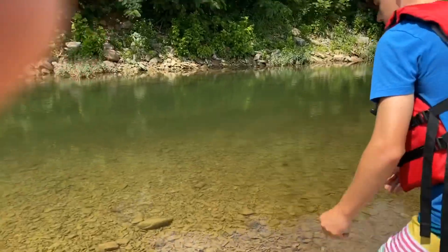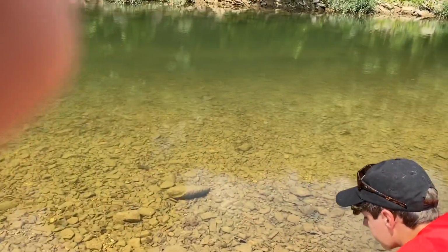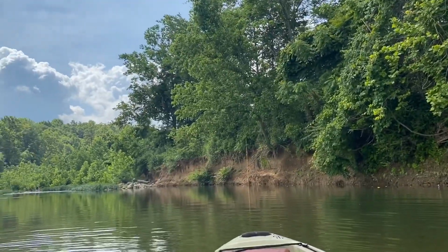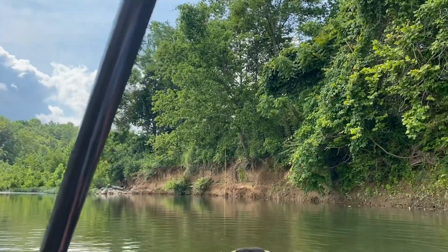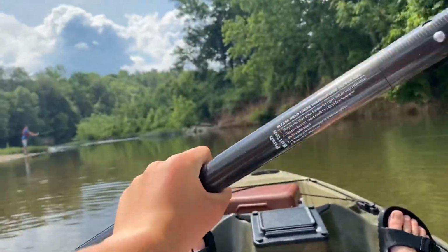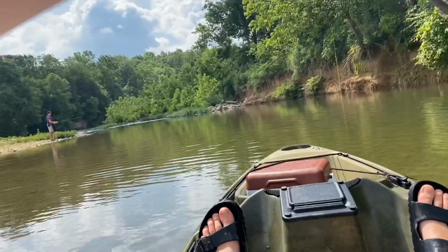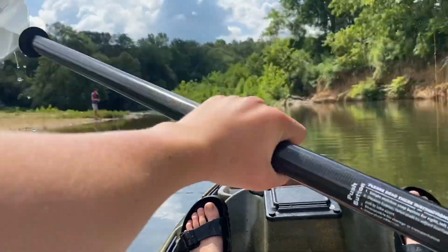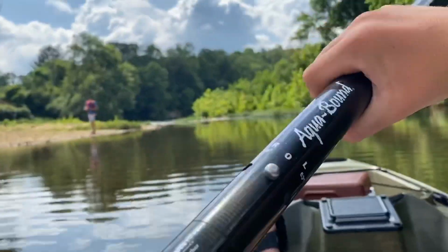Nope, I'm gonna go. There he goes. Yeah. Little rope swing right there.